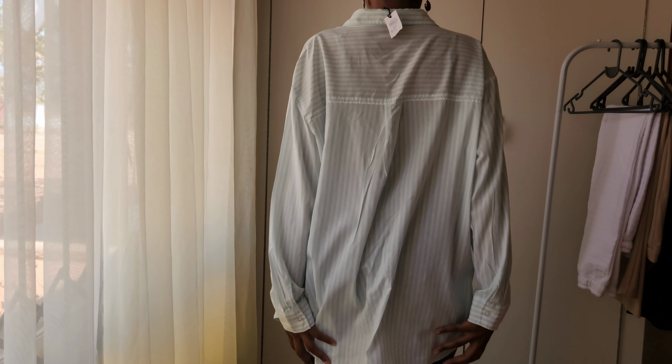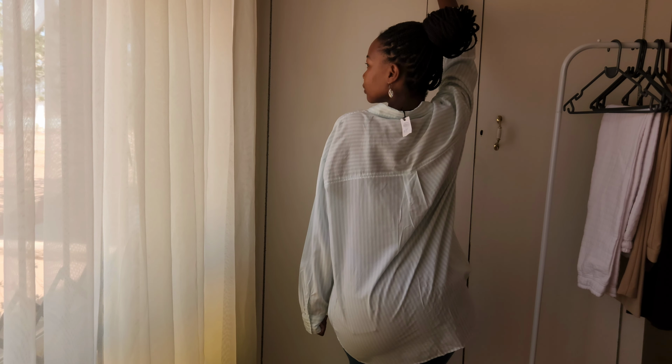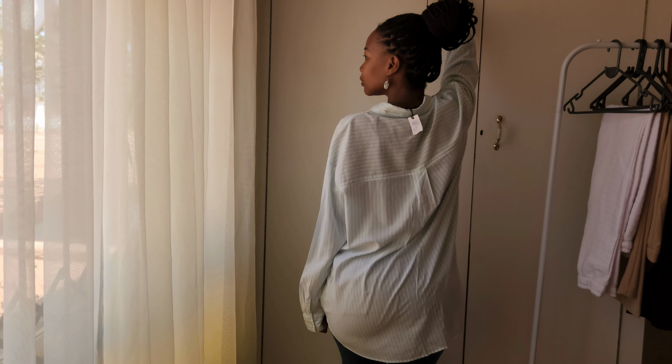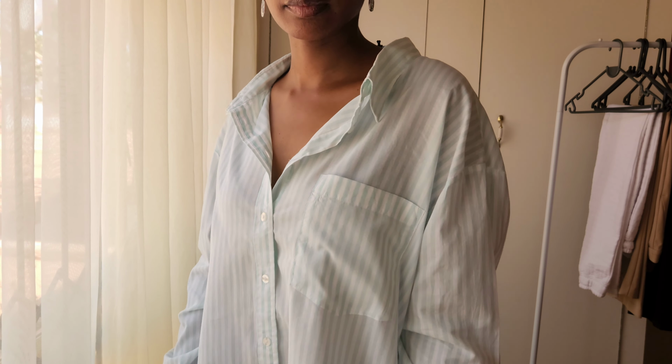I like how oversized it is. I can wear it with my shorts, mini dress, just layer it up on top of a t-shirt or vest or whatever the top may be.